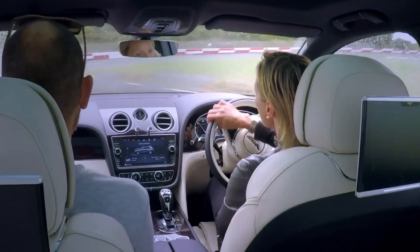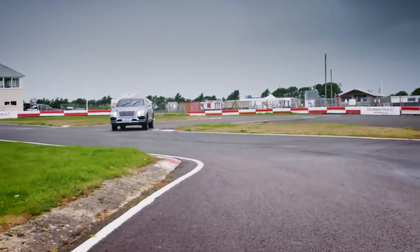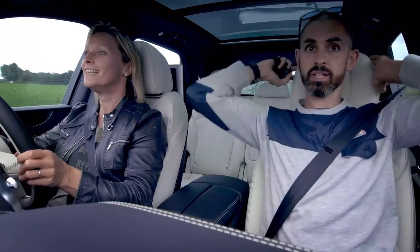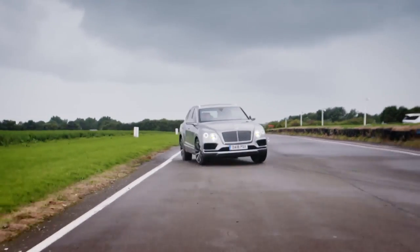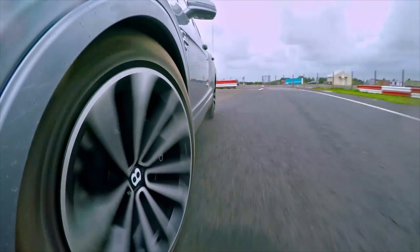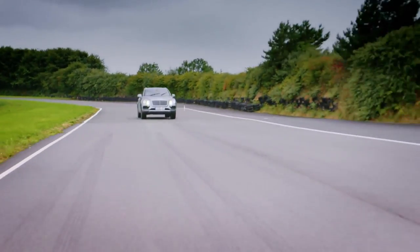Whoa. I'm going for the grab handle straight away. Both of their accelerations from the off is phenomenal, isn't it? Yeah, it is. It's proper stuff. Oh! I'll tell you what, I've just realised I can adjust my headrest with these little wings. I'm going to need it in a minute. The Bentley has 30 extra horsepower, but weighs 130 kilograms more, so both cars have absolutely identical power-to-weight ratios.